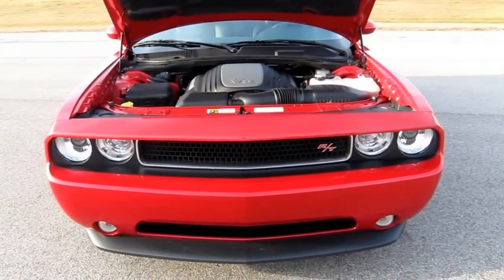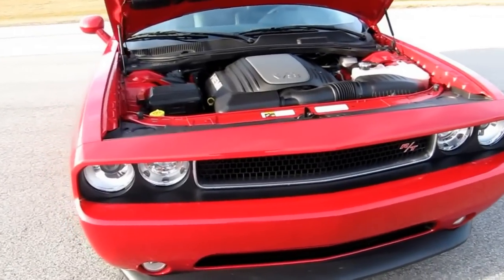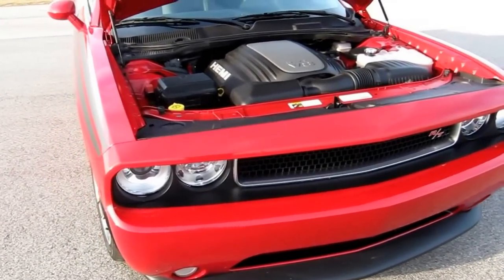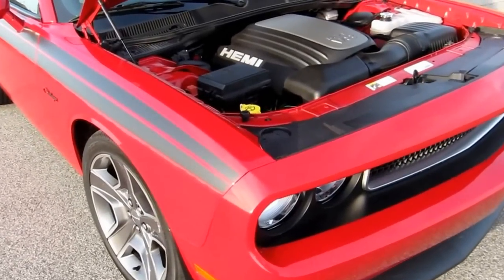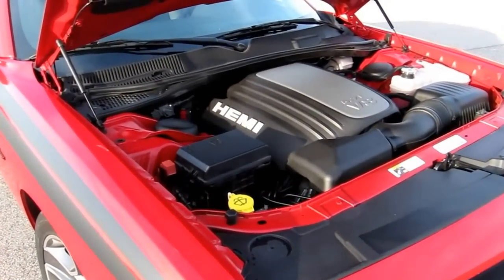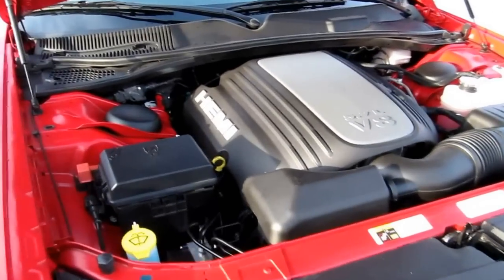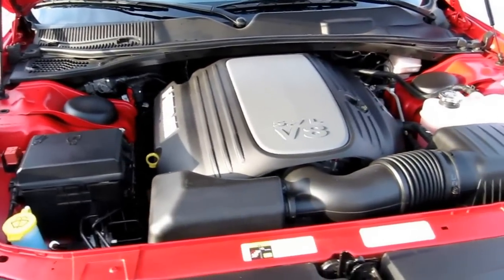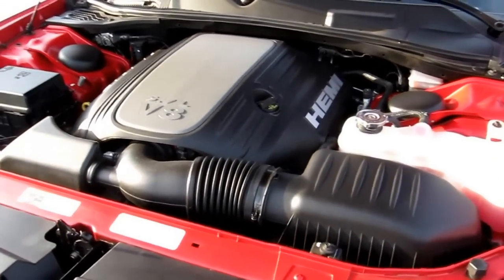As you'll recall, back in the day, if it carried the RT designation, it had a big block under the hood. While most of these were 440s, there was always the optional Hemi. And for our 2013 Challenger RT Classic, we have a 5.7 liter Hemi under the hood, pumps out 375 horsepower, and it's backed by a really slick shifting 6-speed.